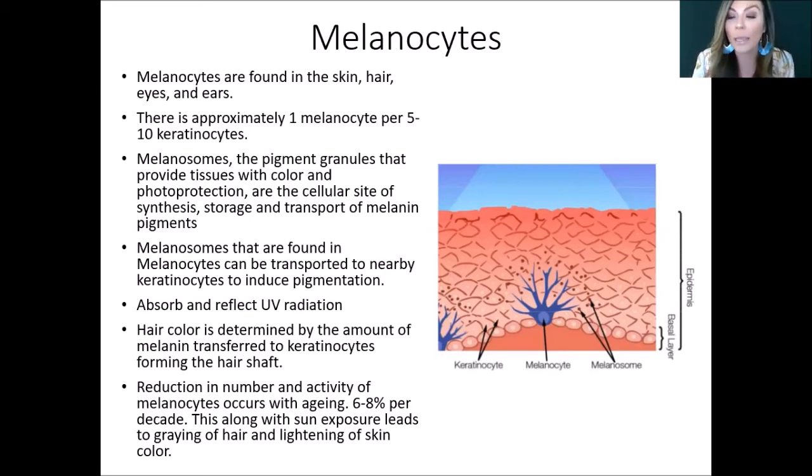No. Why? Because the melanocytes that were producing a lot of pigment at that point to protect my skin, so I have more and more of those melanosome granules within the keratinocytes, are just going to push up. And when they push up, what are they going to do? They're going to shed. So then my suntan goes away.